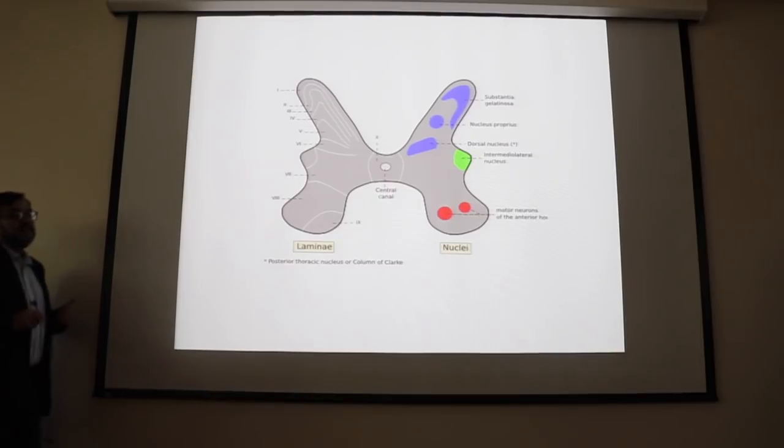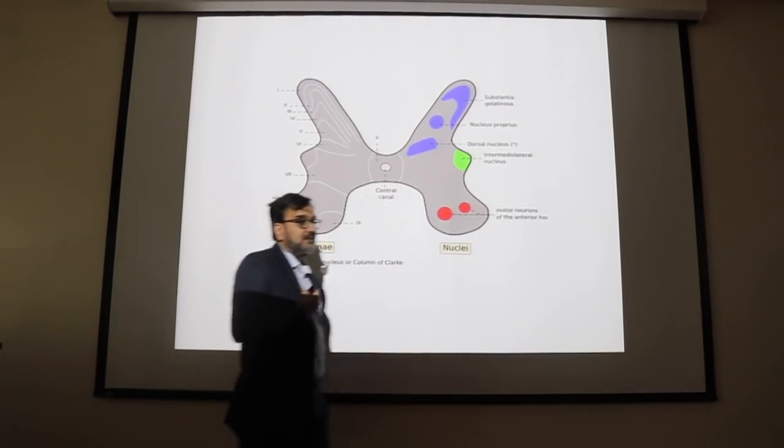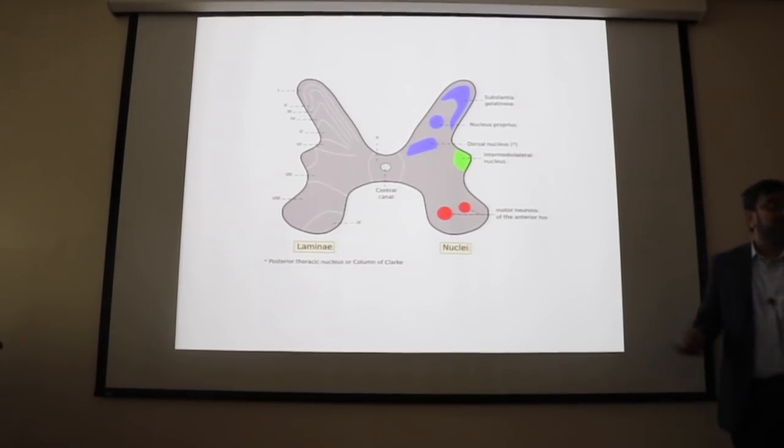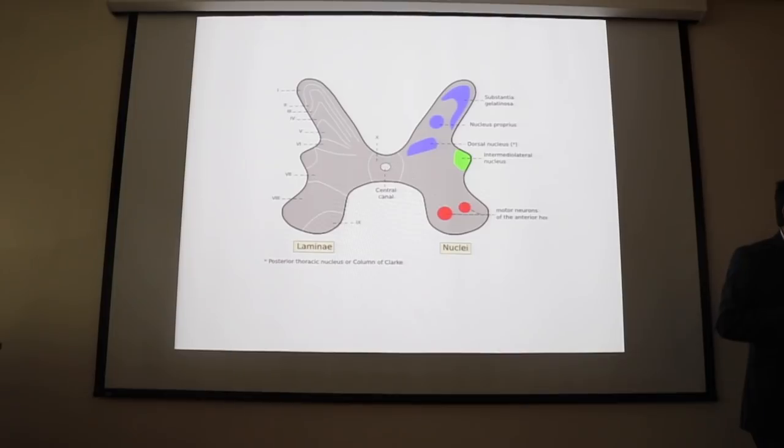Now we are coming to the internal structure of the spinal cord. In the internal structure, first we are going to talk about the gray matter and then we are going to talk about the white matter. So for the gray matter, one of the old anatomists was very interested in the morphology of the cells. So he divided the gray matter of the spinal cord into 10 laminae. And these 10 laminae were called Rexed laminae, R-E-X-E-D, Rexed laminae.